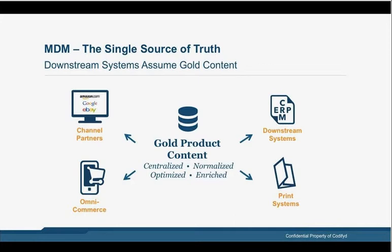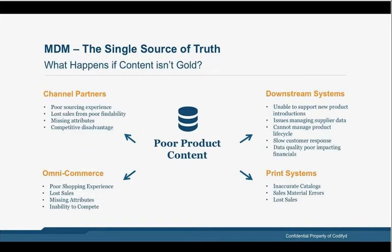Your channel partners, whether you're working with Amazon or eBay, expect good quality content from you, your websites, your mobile applications, certainly your print catalogs, and any financial or reporting systems as well. But what happens if your content isn't gold? Ultimately, if you look across all these, one of the first things you notice is that you're going to lose sales from poor findability or giving poor information.